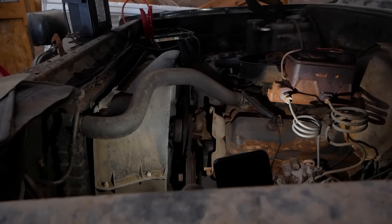I think we need to change gears to get air in the tires and trying to get this thing out to where we have more tools, more amperage, and way more light. Let's make that happen.